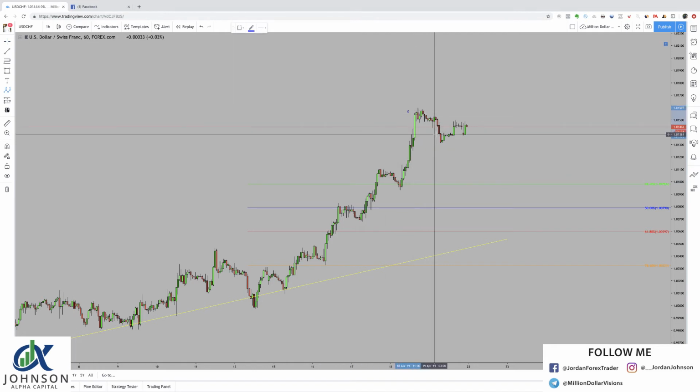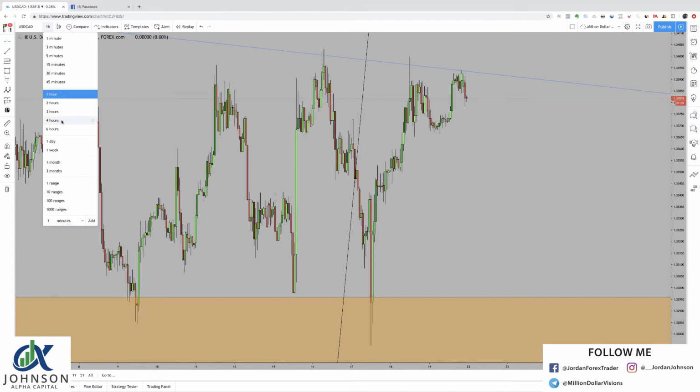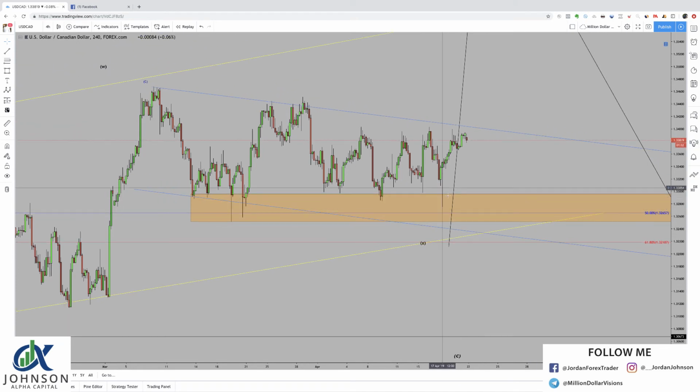Easily, the corrective already started, in corrective structure. No real setup on dollar Swiss. Look for trend continuation. Let's look at dollar CAD. Dollar CAD, we were looking for dollar CAD to kind of enter this orange box. As you can see, we did get the spike.